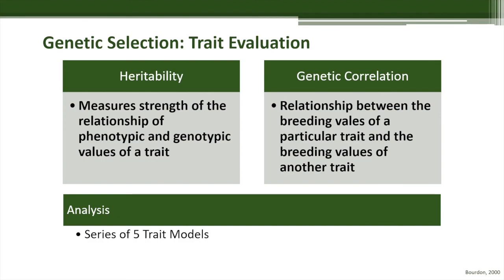Alternatively, a single carcass trait was alternated throughout the series of 5 trait models, and in this study, the carcass quality traits that we decided to include were ribeye area, marbling score, back fat, hot carcass weight, and calculated yield grade.